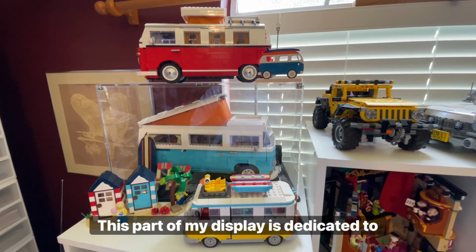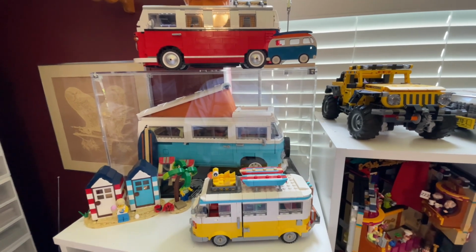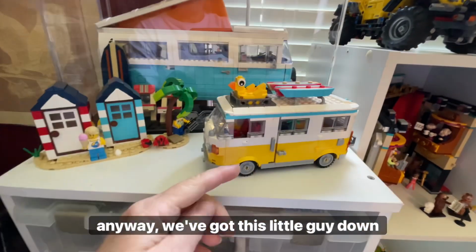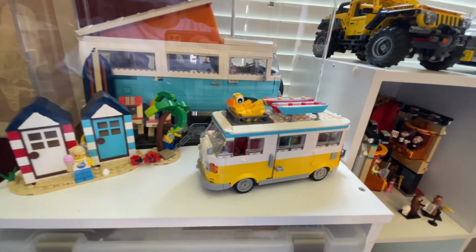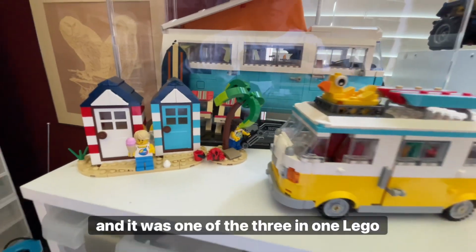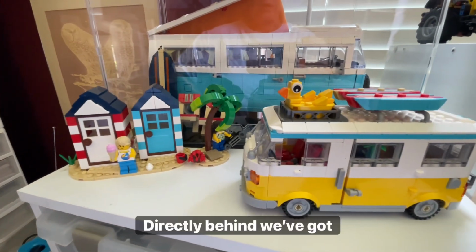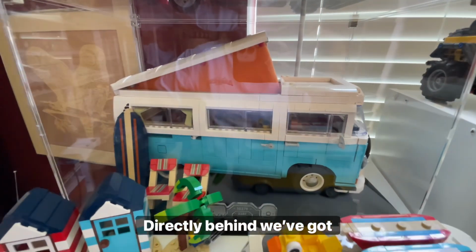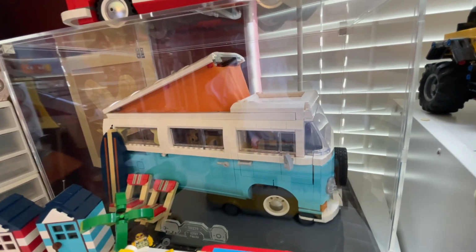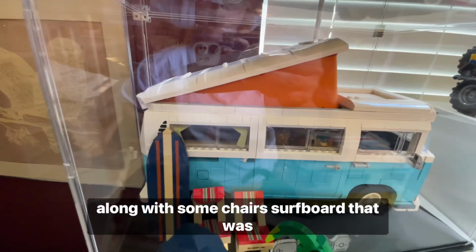This part of my display is dedicated to everything Volkswagen Bushish. Is that a word, Bushish? Anyway, we've got this little guy down here on his way to the beach. And it was one of the 3-in-1 Legos, and it came with that. Directly behind, we've got the turquoise bus, along with some chairs, surfboard.